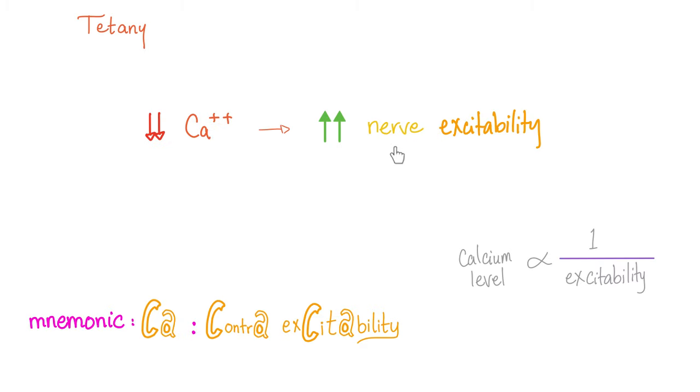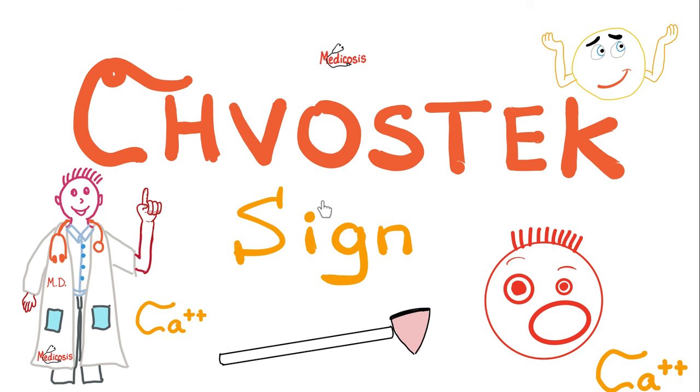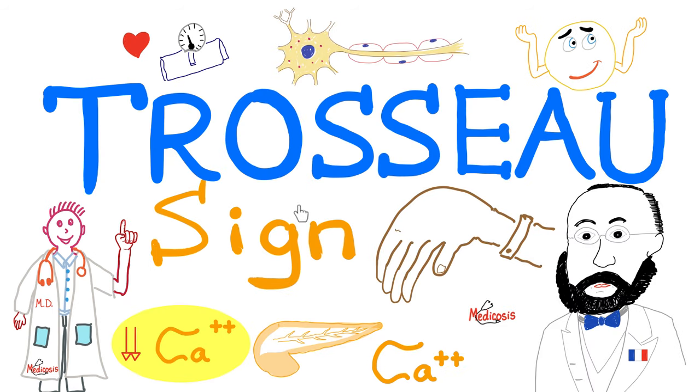Low calcium, increased nerve excitability. High calcium, decreased nerve excitability. Do you remember tetany? Yes, tetany is what? Hypocalcemia, increasing my nerve excitability. That's why you get carpopedal spasms, positive Chvostek sign and positive Trousseau sign. Check out my playlist called Science in Medicine.